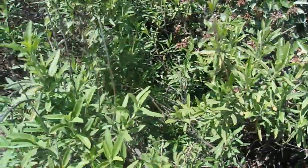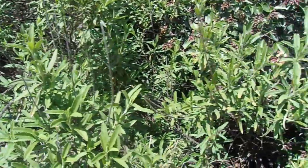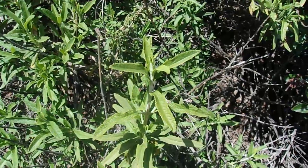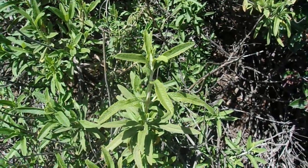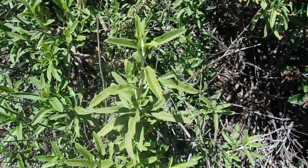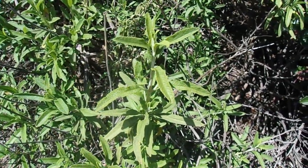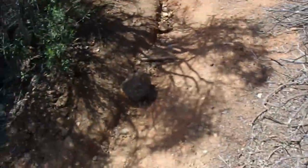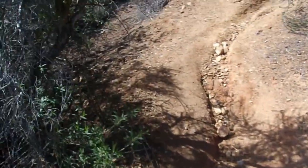And as I'm telling you this and rambling on about the trail and these plants, you really should get up here and hike. Enjoy these mountains. Enjoy the smell of this black sage, Salvia mellifera. Enjoy the dark green chamise, Adenostoma fasciculatum, variety fasciculatum.